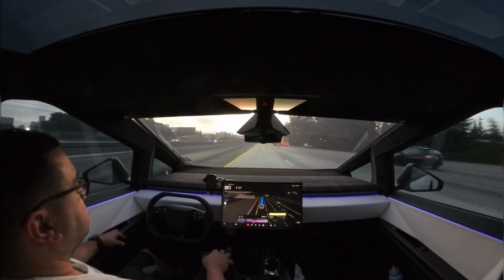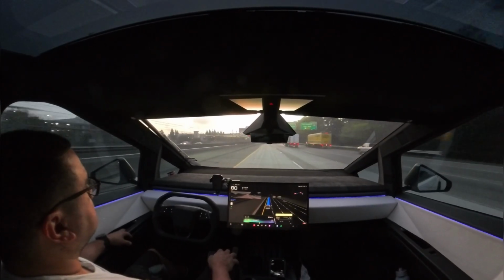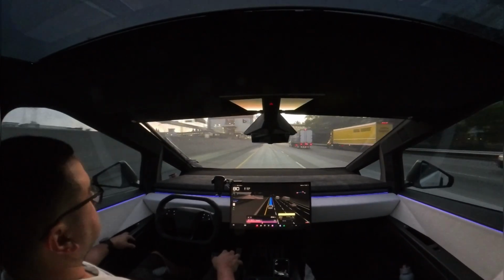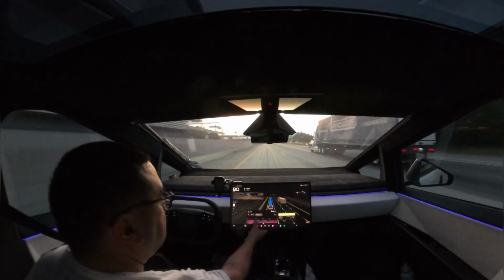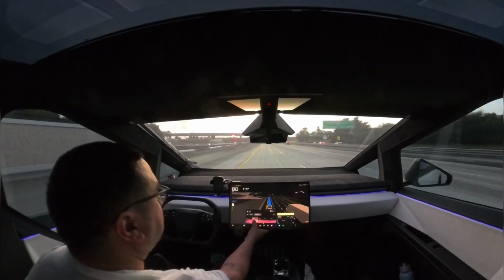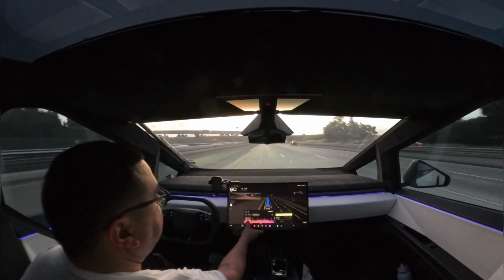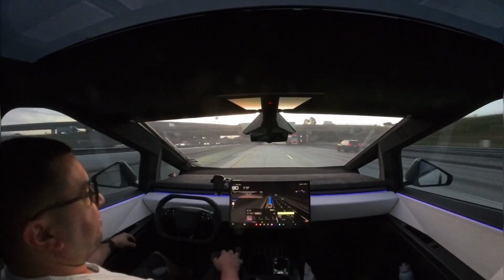Not yet. Unless they bring back the extra power battery pack that they were supposed to do, I don't see this being a very good towing truck. That said, if you need power, the tri-motor delivers. Needing to pass a semi-truck on an uphill grade in Utah while pulling 6,000 pounds? Done. No drama, instant torque. The power is never the problem.